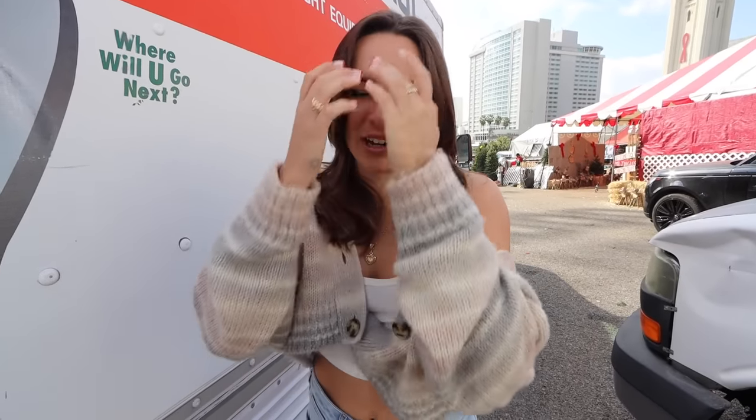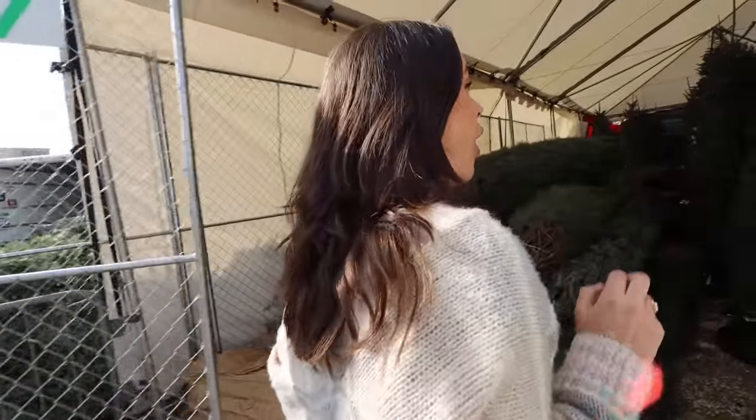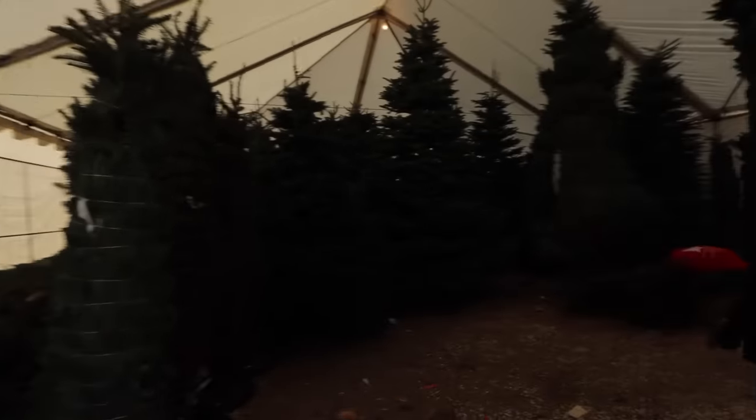Anyways. Okay, so we finally made it to the Christmas tree farm. We drove for 2 hours, but it's finally time to see our beloved Christmas tree. Okay, let's go check it out. Holy crap. Oh my gosh. They're beautiful. These are massive.